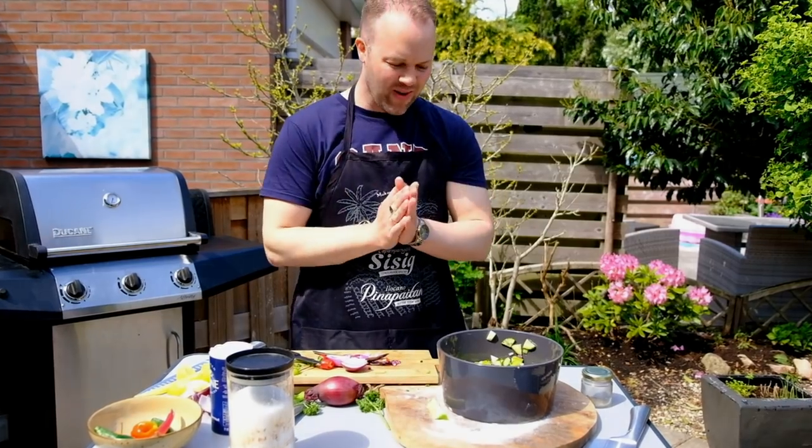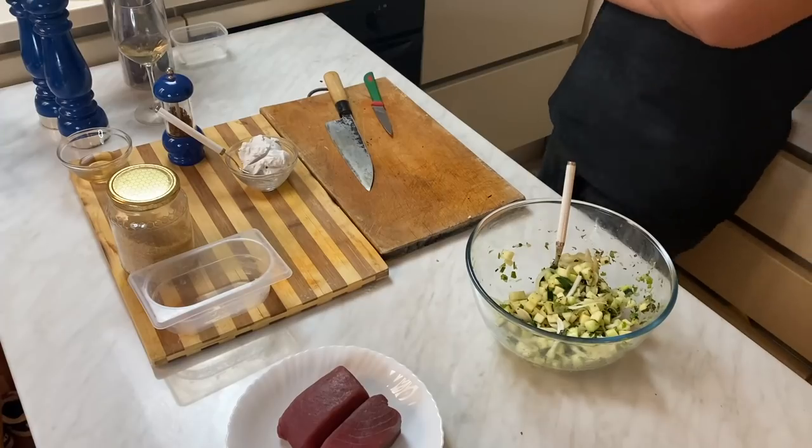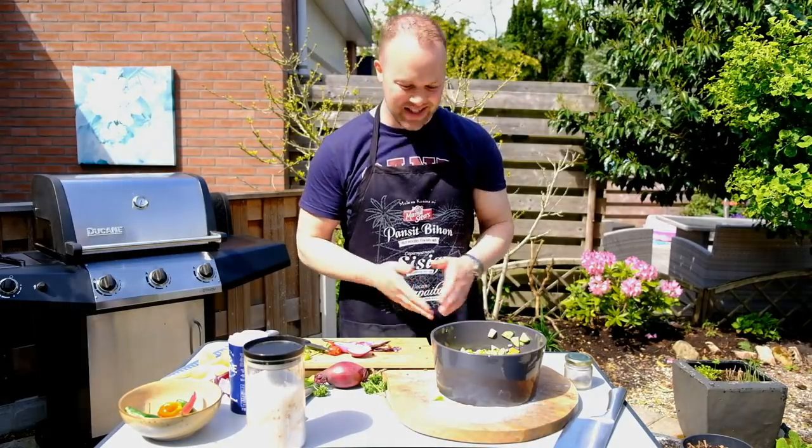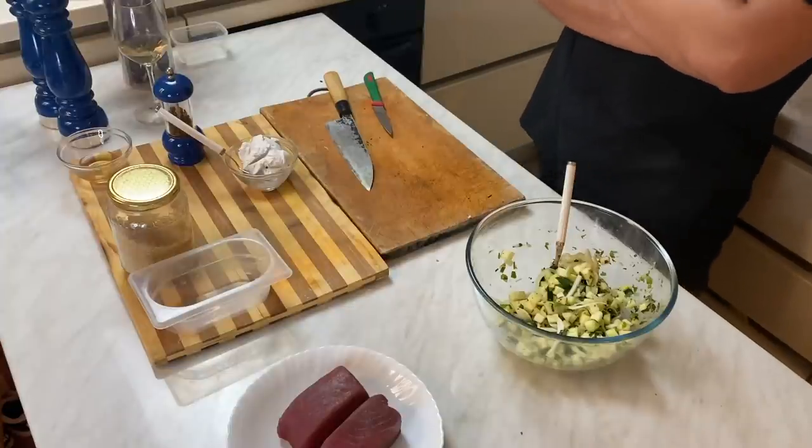Oh wow. It tastes really good. I like this combination. I'm surprised with the taste, it's really good. I use this combination in my restaurant. Oh wow, it's a professional recipe.